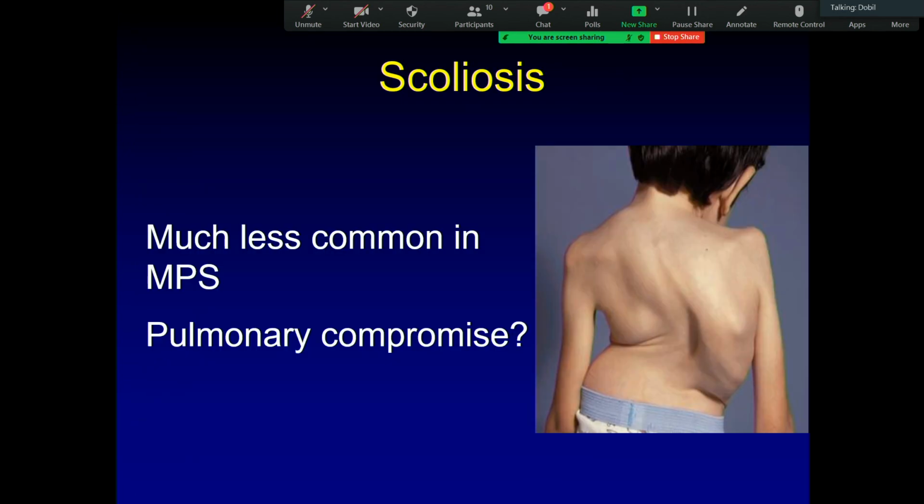Scoliosis is not so common in MPS. I've only really seen it in Morquio, to be honest. But you can have a little bit of scoliosis associated with kyphosis, but really kyphosis is the primary deformity. The difference between kyphosis and scoliosis is that kyphosis tends to encroach on the spinal cord or the neural elements, and so it's a neurologic problem.